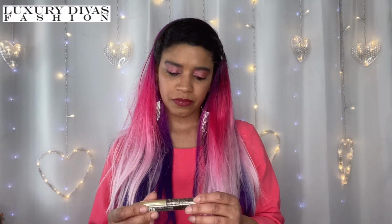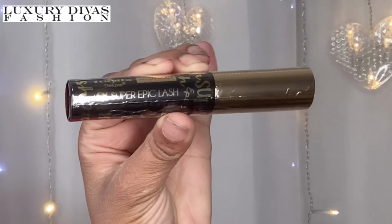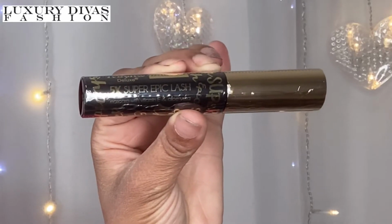All right, looks like we have some mascara here. It says Waterproof Deluxe 5X Super Epic Lash. Here it is, guys. All right, I'm not going to open it because I have a boatload of mascaras opened right now that I need to get through, but we'll go ahead and take a look at what they say the value is. Italia Deluxe 5X Super Epic Lash Mascara with a jumbo brush.